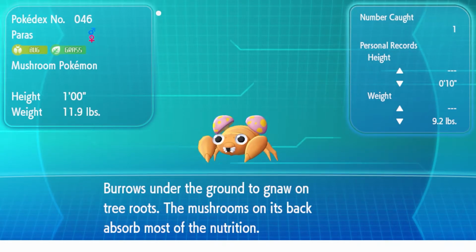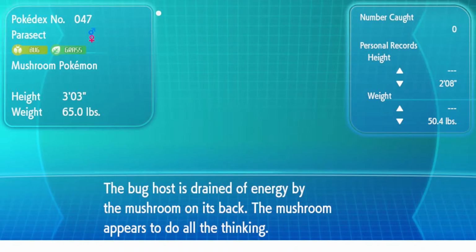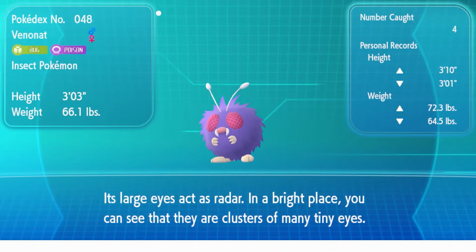Paras, the mushroom Pokemon. Burrows under the ground to gnaw on true roots. The mushrooms on its back absorb most of the nutrition. Parasect, the mushroom Pokemon. The bug host is drained of energy by the mushroom on its back. The mushroom appears to do all the thinking.